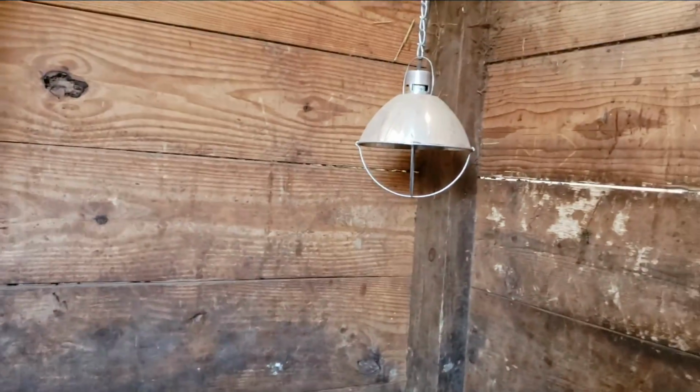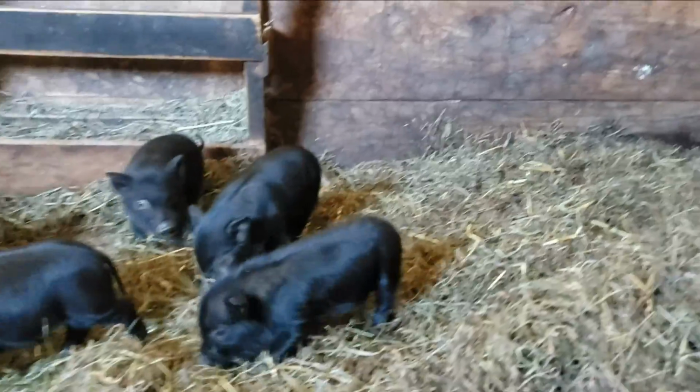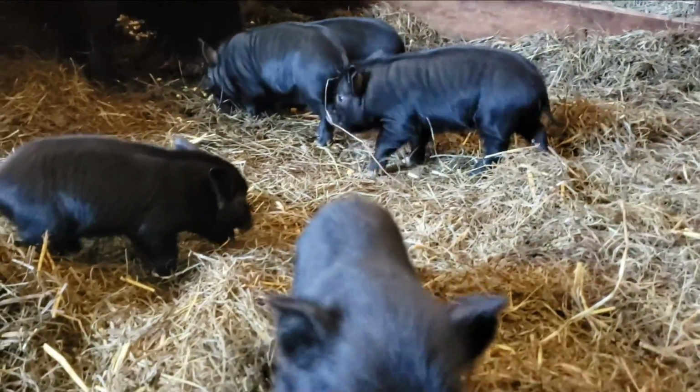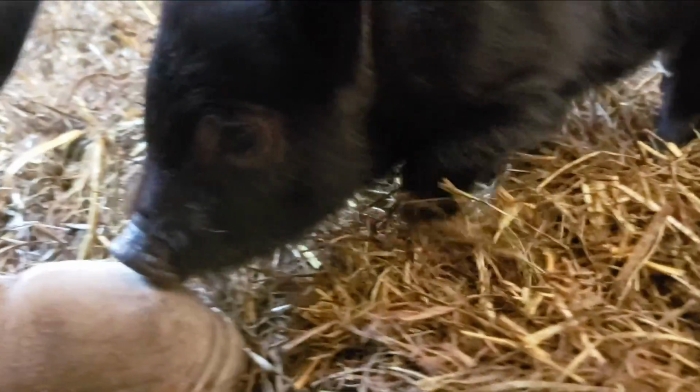We have the infrared heat lamp there in the corner. We've had some cold nights, but they have never even gone underneath it. They've been all curled up together or with Mama, and they've seemed to be doing just fine. Hey, chewing on my microphone cable.